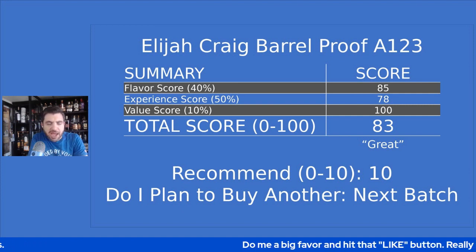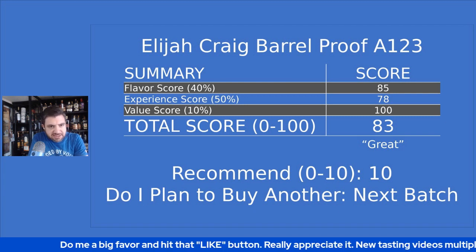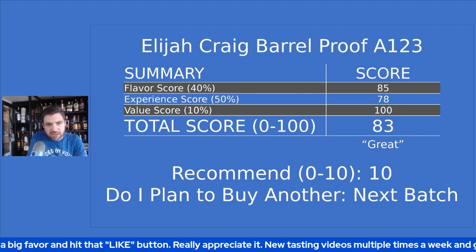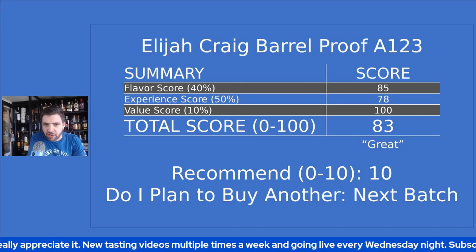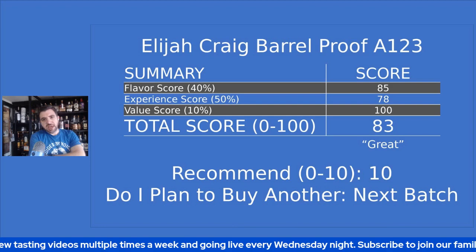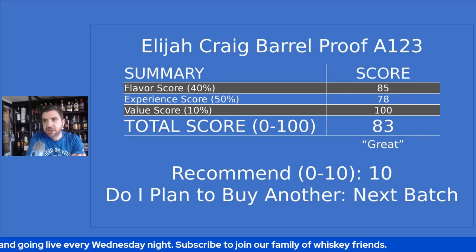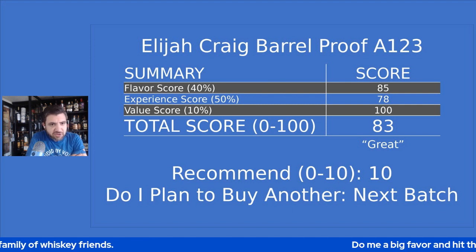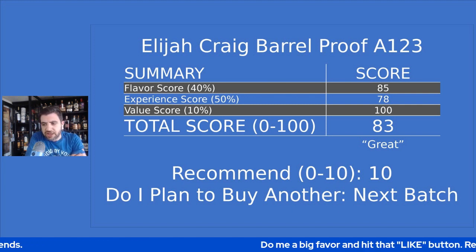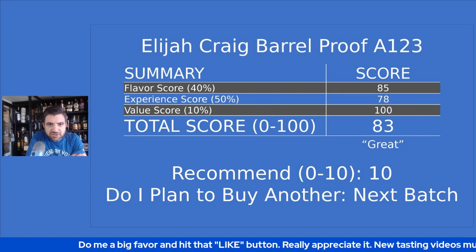And then value has to play a role in here. We give it 10%, but how good of a value is this experience for the price paid? In this particular case, I paid $80 for this bottle. I don't think I mentioned that off the top. But ultimately, you're looking at a flavor score of 85. Man, do I gush on this thing, especially with the nose and the front of the palate, and mid palate still scored pretty good. It was just the finish that started bringing it down further. It essentially had lower and lower scores the deeper into the experience you got in terms of the flavors.